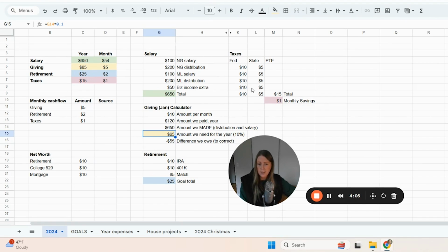So let's use taxes as another example. So basically in this column, I put how much we're going to have to spend on taxes. So we break it up into 4 quarterly payments. There's a federal and a state. So I just wanted to know the total for that and basically divide that by 12. And that's how much we need to save each month for taxes, right?